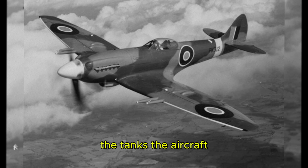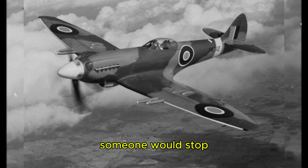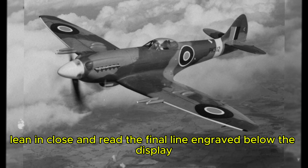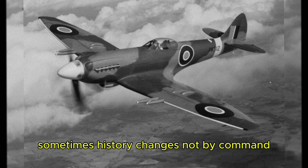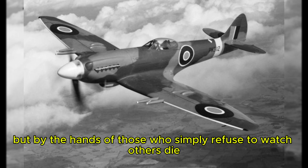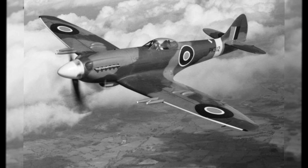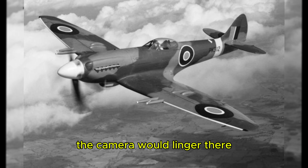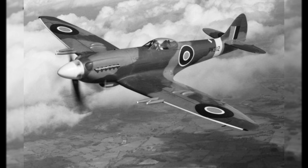Visitors rarely lingered there long, just a glance before moving on to the larger exhibits. The tanks, the aircraft, the uniforms. But every now and then, someone would stop, lean in close, and read the final line engraved below the display. "Sometimes, history changes not by command, but by the hands of those who simply refuse to watch others die." The camera would linger there, quiet music swelling, light glinting off the small ring of metal no bigger than a coin. Fade to black.